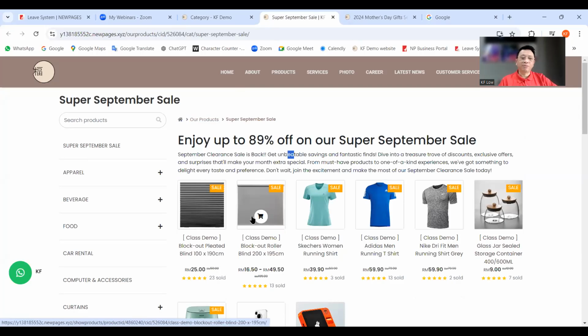Or I can even add a poster on my main page to greet them each time they visit my main page. And then when they click on my posters, straight away they can come to this page.